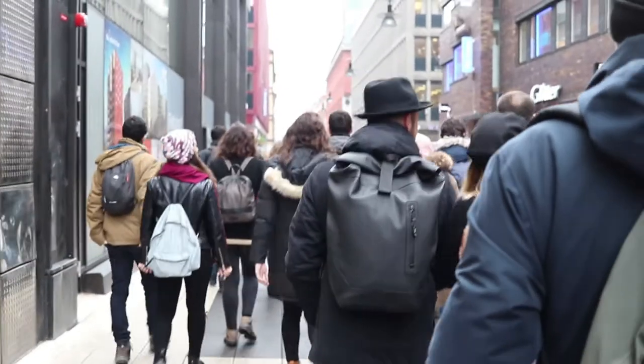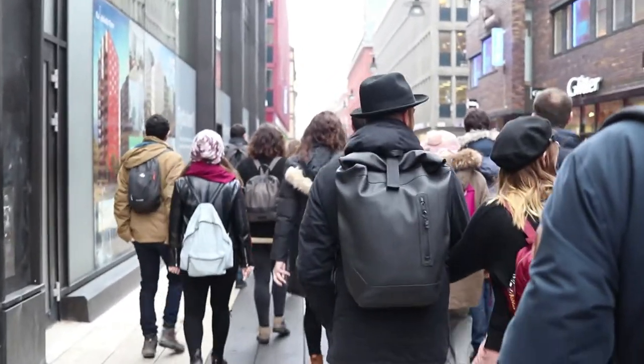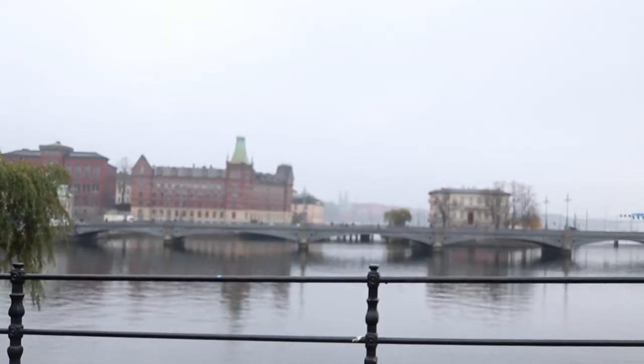We started our day with a free walking tour that we learned about through our hostel. We're on the walking tour now. Haven't learned anything yet, but we're on our way. Literally nothing to report. We're on our way to Old Town or Gamla Stan, which is the oldest part of Stockholm, and hopefully we're gonna learn some facts about Swedish history and about the old part of the city.